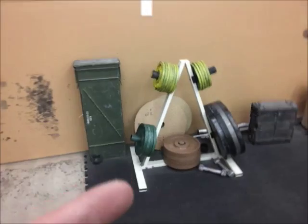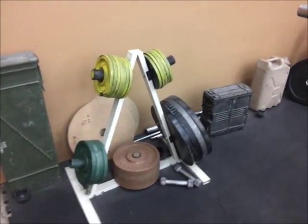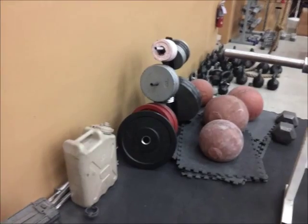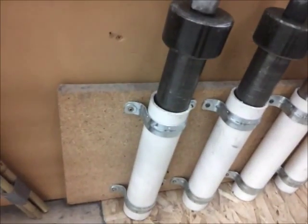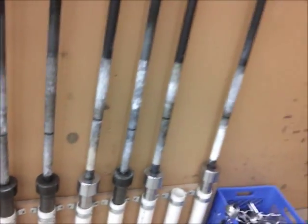I color-coded the plates, I painted them, just because, again, OCD. Not everybody puts everything back where they're supposed to go. Like that right there, busted. I have no idea what that's doing there. I made that. It's just particle board, PVC, and some clamps. Screwed it to the wall. That was my first bar holder ever.